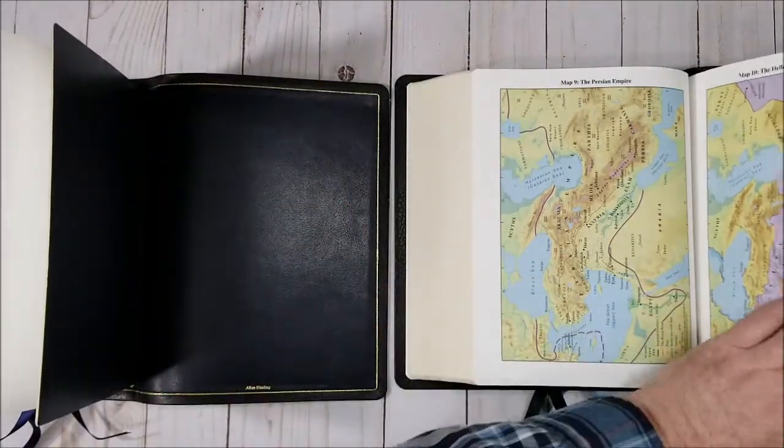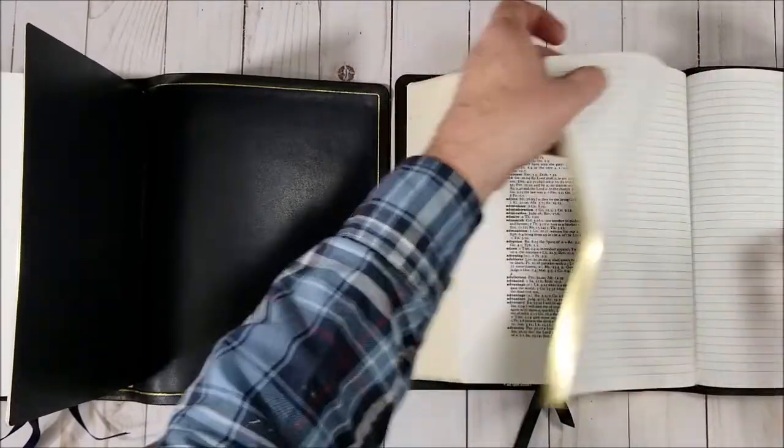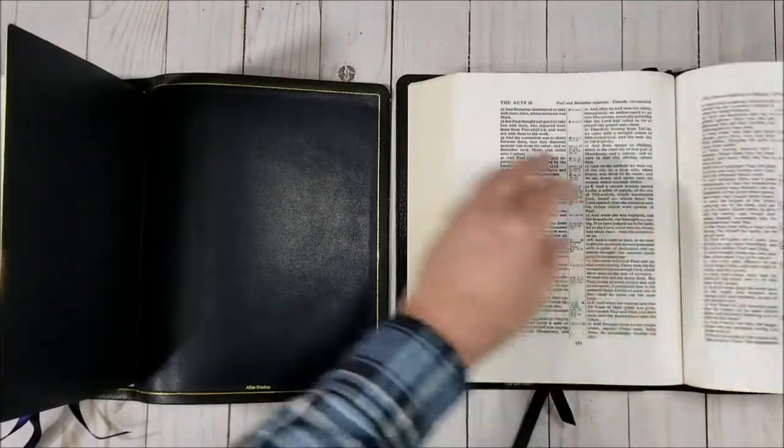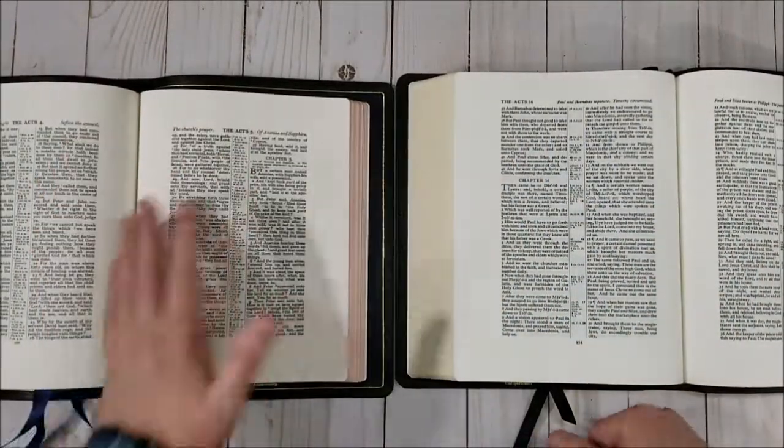And which I like better? I don't know. I like them both. I can't choose. If you want a concordance, then this is definitely your best bet. If you don't like a concordance and you like the Brevier Clarendon layout, then this is your best bet.